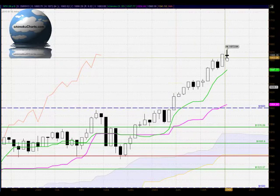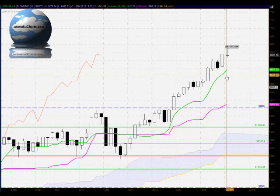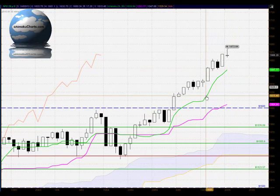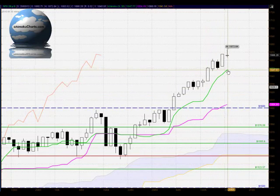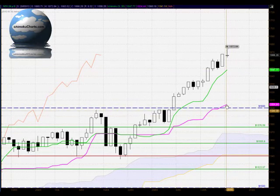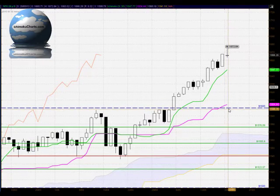Now if we do see that change of trend, the area around the Tenkan Sen at 1647 should hold as very, very strong support for this market. And very often when we see a market that has very strong upside momentum, that's the first area that we see support, and the market tends to bounce off that level. So 1647 is very important. If we look at the Kijun Sen, that's trading down around the 1600 round number level, so that should offer extremely strong support for this market.